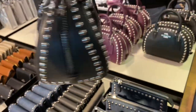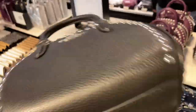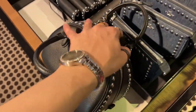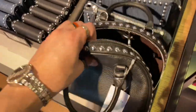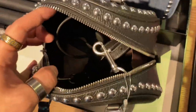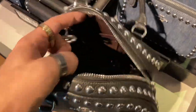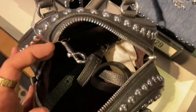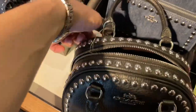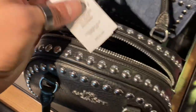$490 comparable for the leather Sydney satchel with rivets. I did really like the pebbled leather in this collection as well. I was very nervous for that, because there are times where they do use rivets, and they use thinner, cheaper leather to maintain the rivets, and it just takes away from the bag. But these ones, they actually used good leather and kept the rivets, so I'm really happy with that. Very happy with it.